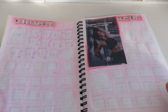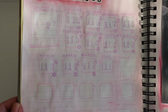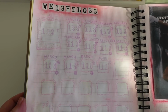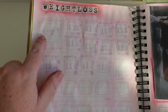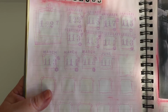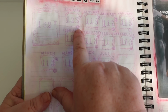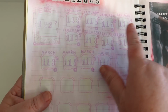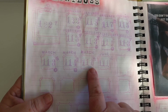Next page, we've got the weight loss tracker. I'm not sure if it's really coming up on camera. It probably is, but it's just really light through the viewfinder. But this is my weight loss tracker so far. We started off at 122.7. The dates you can't really see that well, but that was January 9th, January 16th, 23rd, 30th, so one weigh-in each week, then February each week, March each week, and then that's where I kind of slackened off.